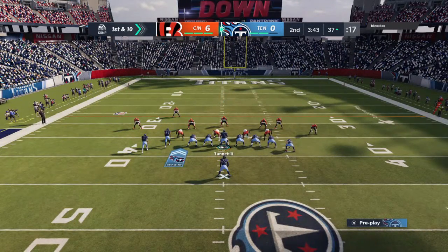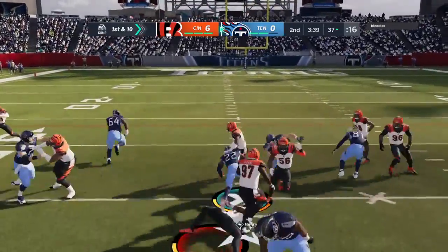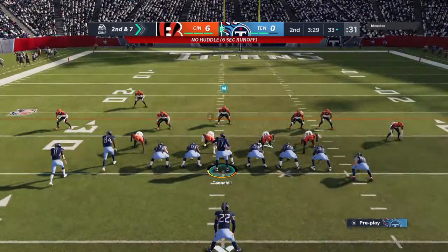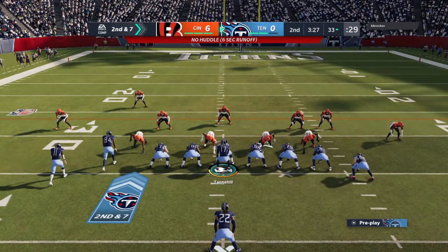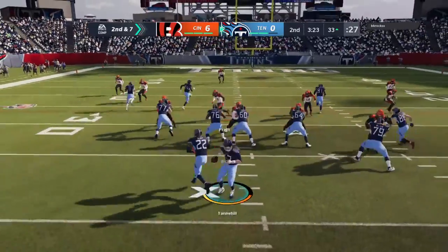Nice job there of utilizing his big target. He didn't overthink it. Understands the catch radius. Understands that he knows how to use his body to keep defenders away from the ball. And puts it right out there for the nice pickup. Give him 3 on first down. It'll set up a 2nd and 7.